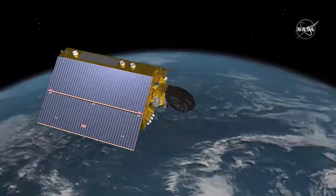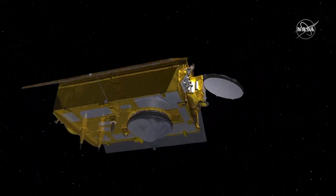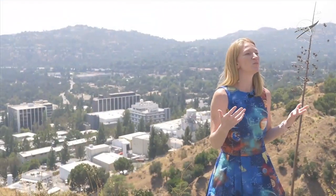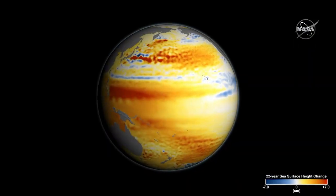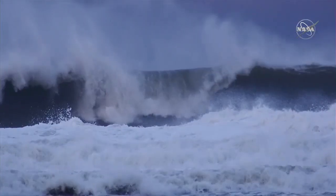We really need that long duration observation, and Sentinel-6 is going to allow us to continue that record so that we can better predict what is the rate of change, what is it going to look like in a year, 5 years, 10 years from now, and so forth. It's not just scientific curiosity. It really impacts the daily lives of people and their ability to plan for their future.